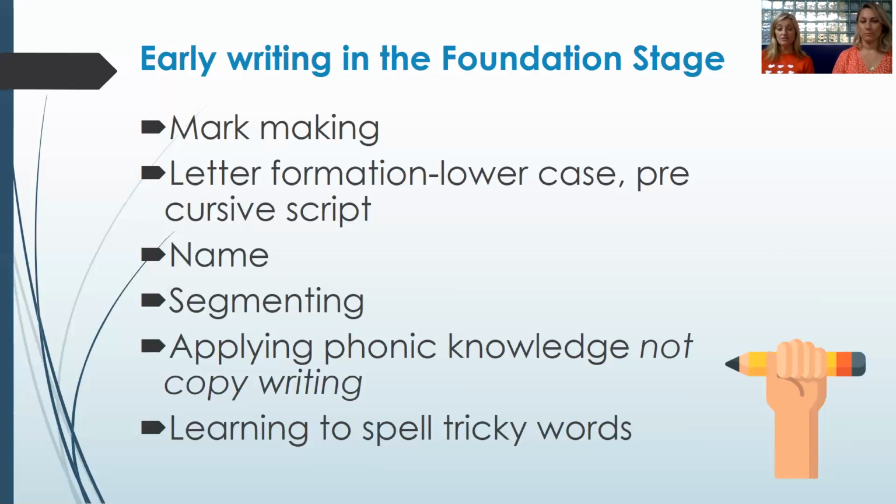We teach your children how to write their name. That's where we would obviously have a capital letter to start with. We teach your children how to segment sounds to spell. And we encourage them to apply their phonic knowledge, not copywriting. So copywriting maybe for their names, but the rest of the time, if your child says to us later on in the year, oh, how do I write mum, how do I write dad, we'll say, oh, put the word in your panel, see if you can hear the sounds, because it's hearing the sounds that's the main focus.